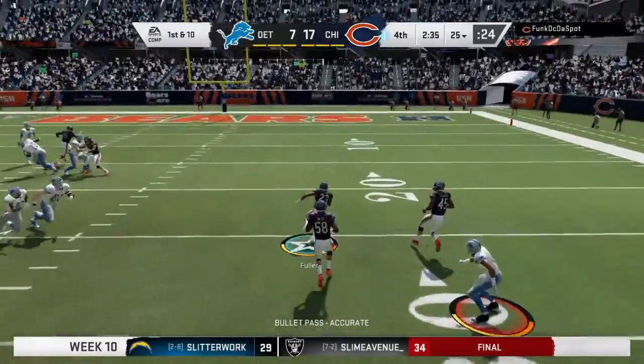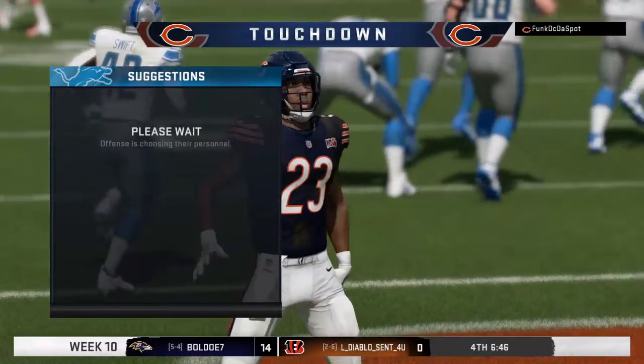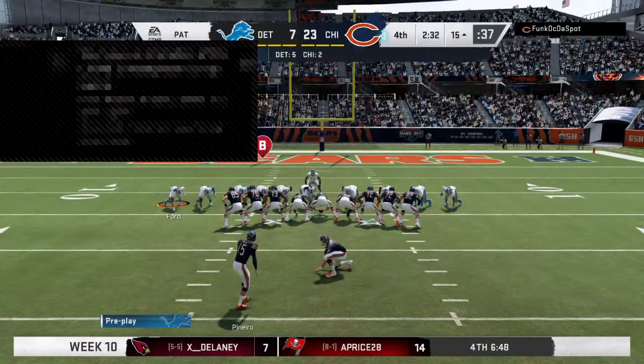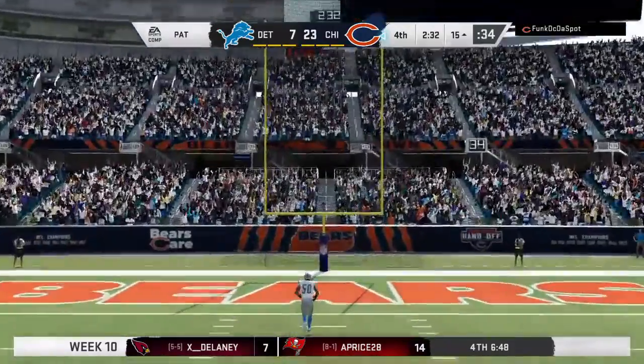And his throw intercepted by the All-Pro corner, Kyle Fuller. And they will score a pick-6 for a Bears touchdown. That's the story of the game. They've been suffocating all game long on defense. They were suffocating there again in a big way.